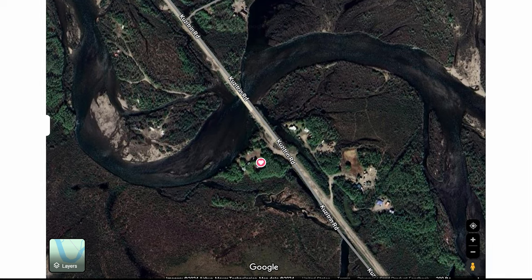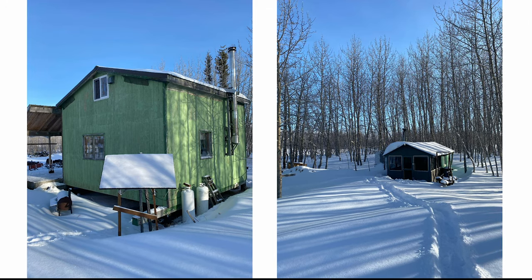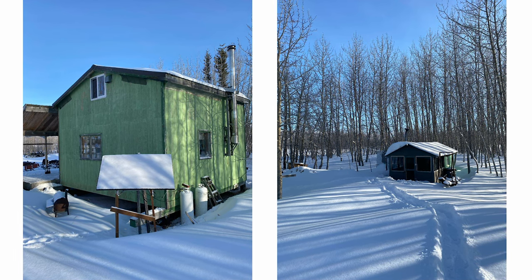This is Pilgrim Bridge. Go to the next one. This is the cabin at camp. This is the solar panel, believe it or not, with snow on it. This is in the middle of winter, as you can tell. This is a sauna. Go ahead, next one.